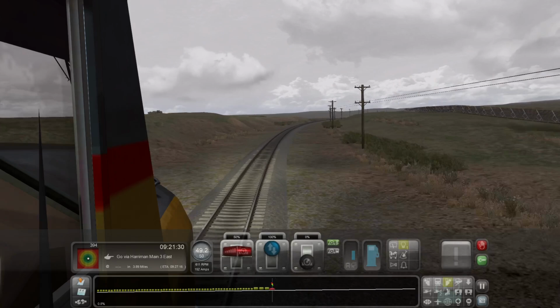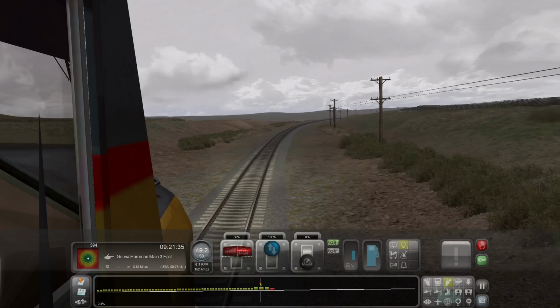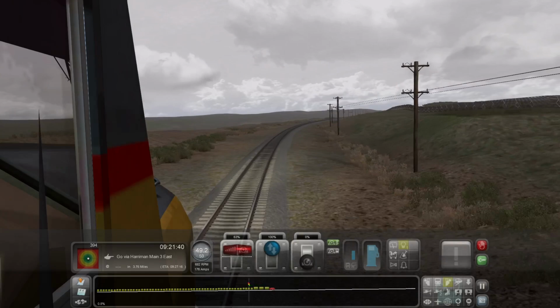The green light, so all is well for the moment. We've got 3 miles to go before we ascertain what freight train in front of us has developed a problem.